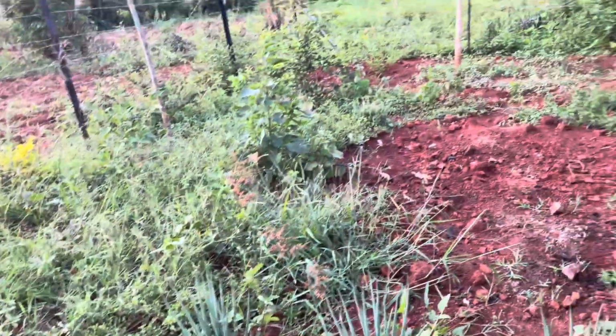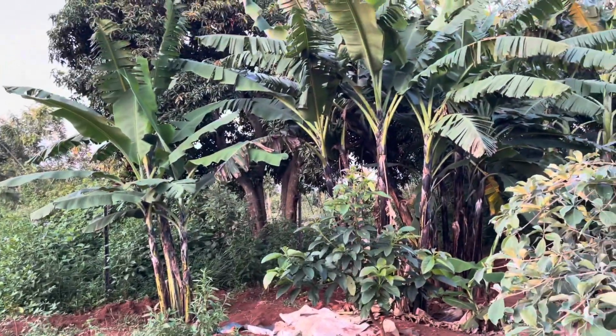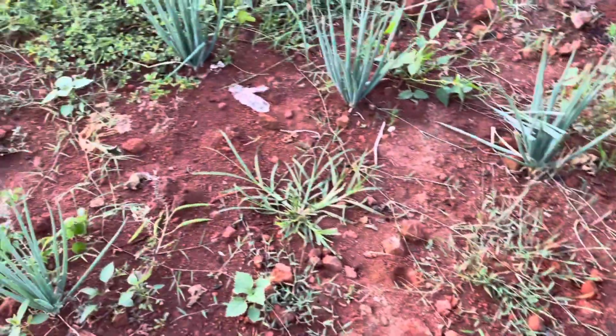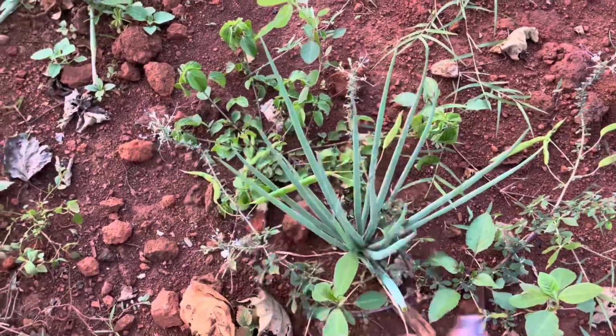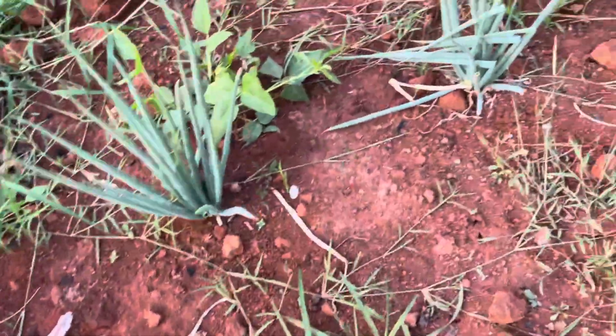This is our compound still. Very nice. And then we still have more bananas. What you see? Yeah, we have them. I love these ones. I prefer these ones to the maroon ones. Is it maroon or red ones? Yeah, I love these ones.